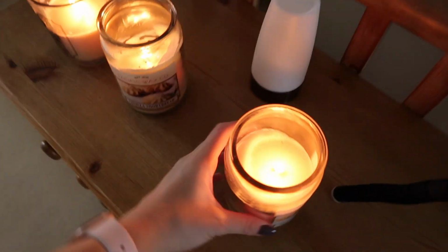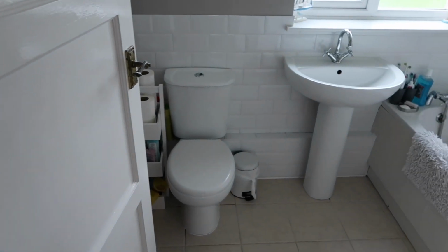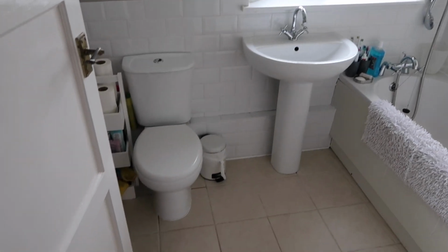So I actually put one in the bathroom, so you can come with me in here. Just there. So this is the bathroom all finished now. So we've got the new bath mat, new face towel. That was the mirror that I was saying that I cleaned, and then I've just hoovered in here, washed all the floors, and as you can see it's all sparkly and clean.